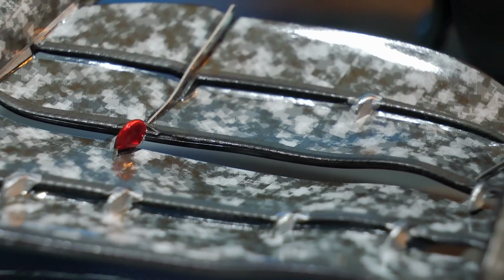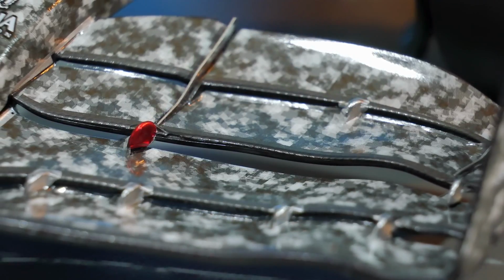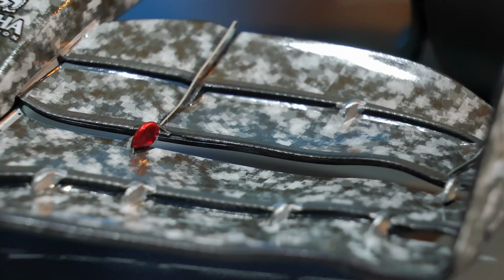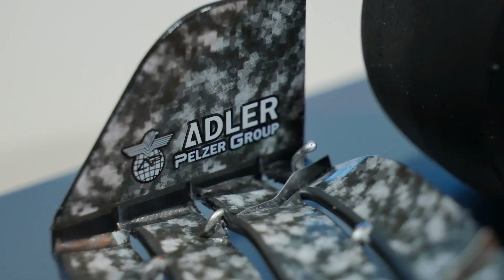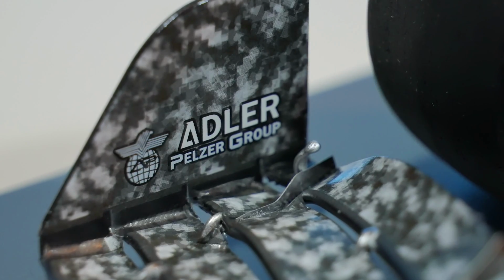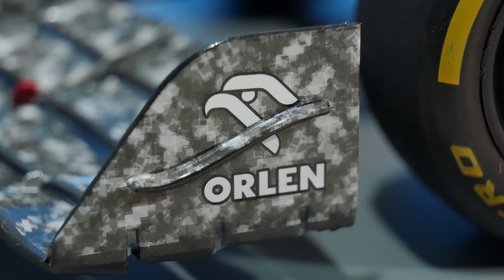Flaps looking interesting. We also have some slots between them. You can also see those little hooks. 2 of those are actually colored in red, which is a really nice color pop on this front wing. Next to the inside of the wing end plate we also see a small little sensor, looking really nice. And on the inside we have Adler Pelzer Group, and on the outside we have the logo of Orlen.